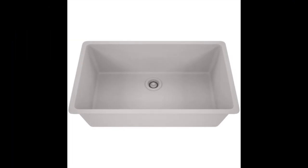Coming in at number 1, Lexicon Platinum Quartz Composite 32 by 19 inch kitchen sink with large single bowl, white finish. The Lexicon Platinum Quartz Composite Sink is everything you'd want for your kitchen. It comes in a complete package with a grid set, disposable flange, and a drain that matches with the sink. The sink is heat resistant up to 500 degrees Fahrenheit and is also stain resistant.